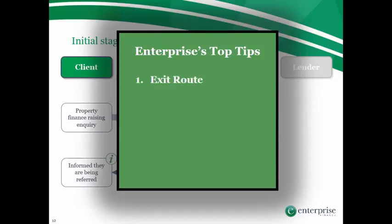Establish what the client's exit route for repaying the interest-only bridging loan will be at point of inquiry. Having a valid exit strategy is critical to Enterprise being able to successfully consider and then place the deal. Often, this will involve refinance of the bridging loan to a traditional mortgage lender, which you, as the introducing broker, will be responsible for.